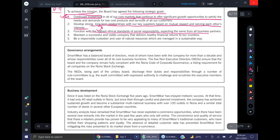Okay, the next goal is to maintain a successful and viable company that delivers healthy financial returns. Now, don't you think it's getting harder for the company to keep the financial returns coming in? Yeah, because of these economic factors. So again, economic factors can be connected here as well. And last is to be a responsible custodian of the use of natural resources, which are managed in a sustainable way. So there is no mention of any environmental factors.